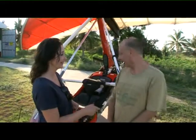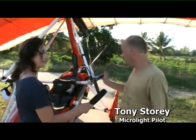There are many different ways to see Pattaya, but this would have to be one of the most exciting, going up on one of these. And this is Tony Storey, and Tony, this is your mean machine, yeah? It is, yes. It's a British-built Microlight. It's been shipped over from the UK, and as you've just said, in my opinion, it's the best way to see Pattaya. Yeah. Great, absolutely fantastic.